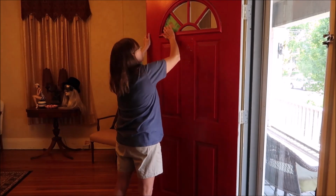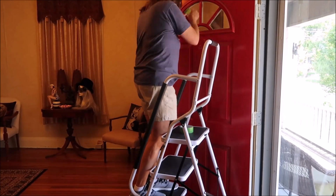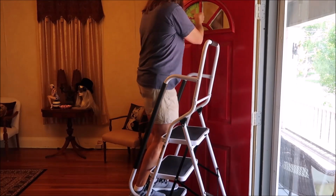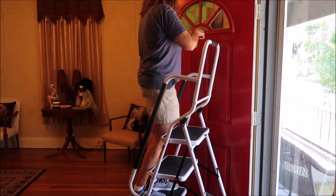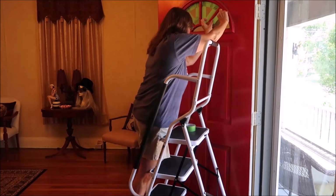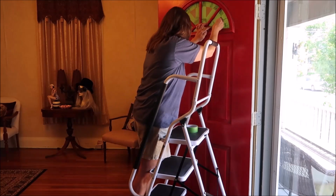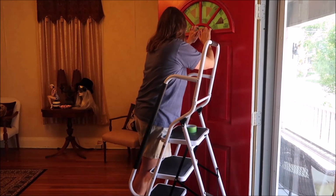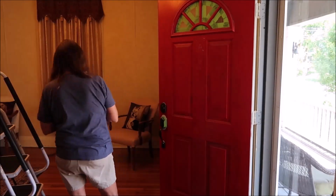This is the biggest time suck of the whole process, the frog tape. I do think it's necessary to tape. A lot of professional painters, if they paint houses all the time, I don't think they use a lot of tape. But I like using the tape, especially on this door, because of course you can always scrape the paint off the glass. It's not that big of a deal. But for me, it just made me feel better to know that I could be a little bit sloppy and that it was going to be okay.